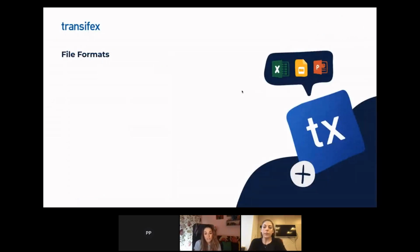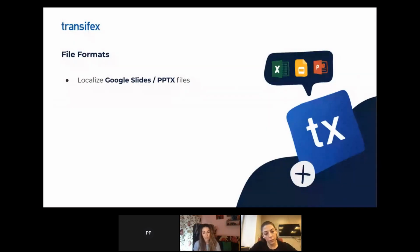Connecting different services is important, but it's also important that the file format you use is supported as well, so that you can avoid converting your files from one type to another. After receiving requests about Google Slides and PPTX files, we decided to extend the list of our supported file formats, adding support for these types as well. Consider a fully automated workflow with Zapier and Google Slides. The only thing you need to do is to just create your presentation in Google Drive, and then Transifex will take care of the rest.